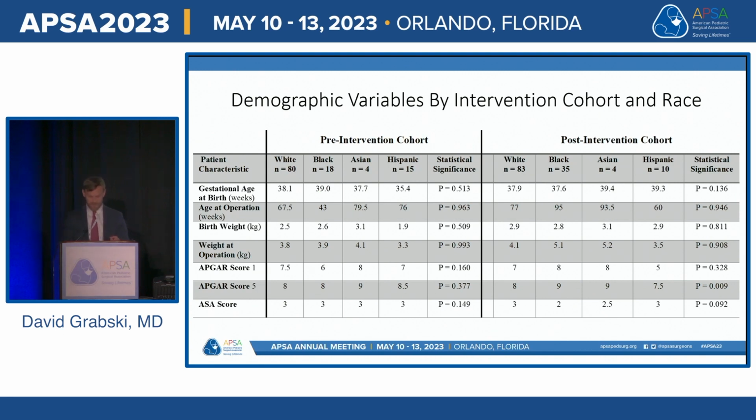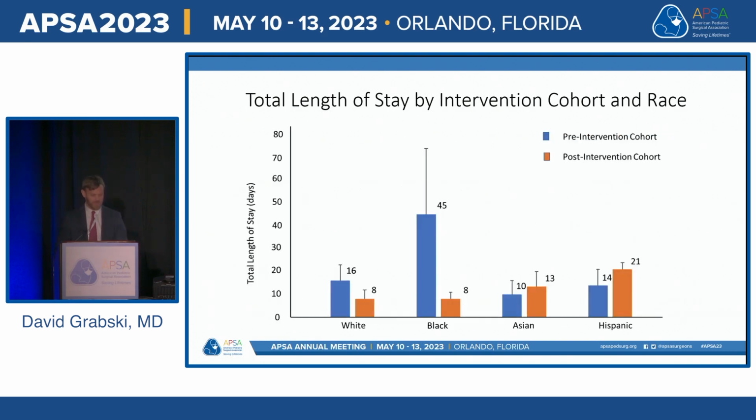Important to the main findings is that there were no statistical differences in either the demographic or clinical variables that we analyzed in either the pre-intervention or post-intervention cohort analyzed by race. This table highlights this point with rows representing different demographic variables analyzed by race, again in each cohort. Additionally, though the data is not presented here, the type of surgery performed in each cohort were proportionally equivalent by race. There were also no difference in postoperative pain scores in either racial group in pre-intervention or post-intervention.